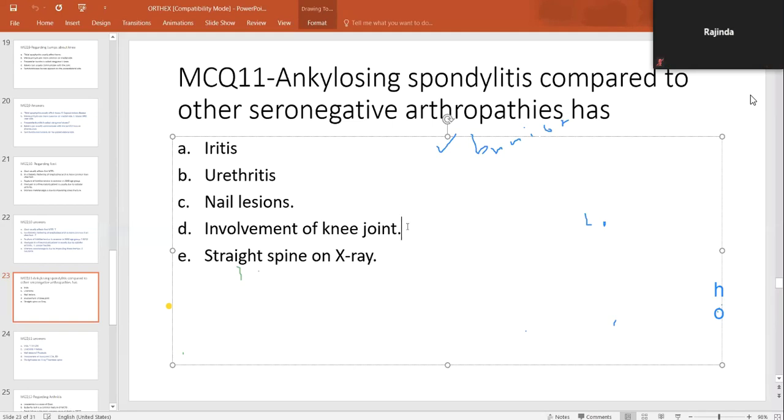False, isn't it? Because seronegative arthritis affects the axis, the main axis, right? Central joints. Straight spine on X-ray. True. Where did you get that? In which one? Ankylosing spondylitis. Yeah, that's right. Ankylosing spondylitis.